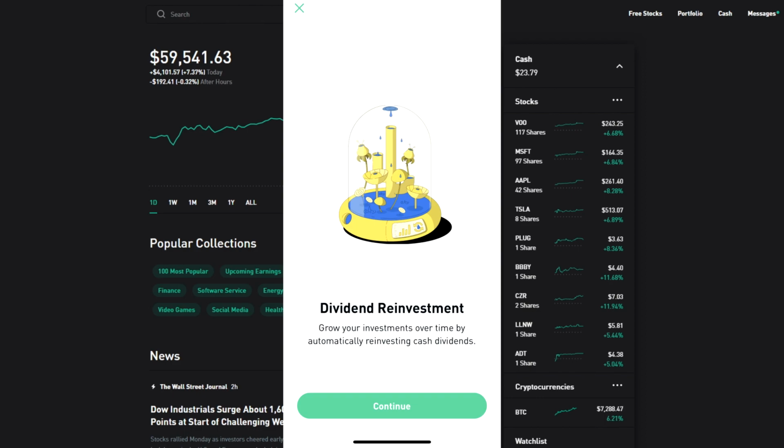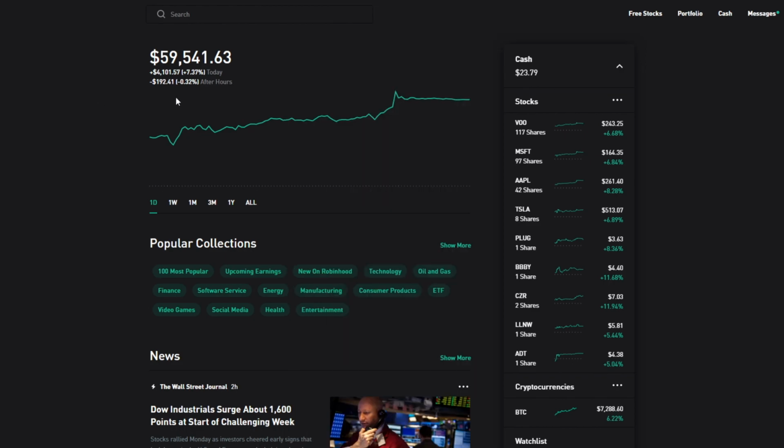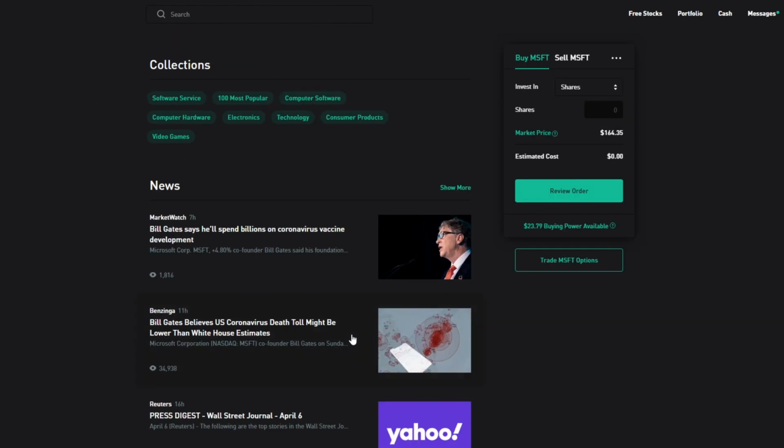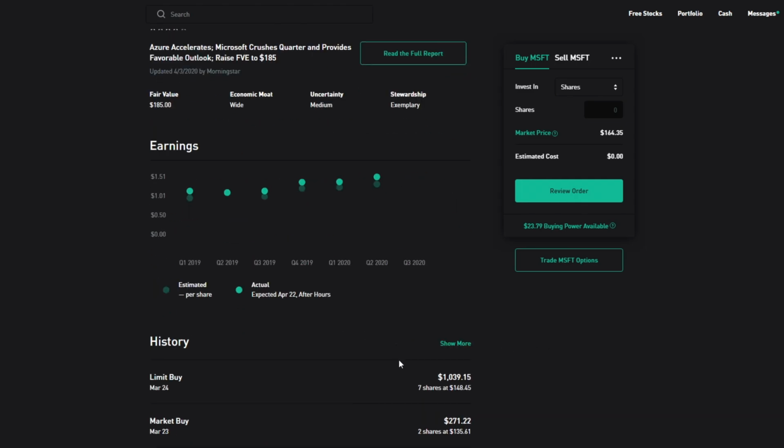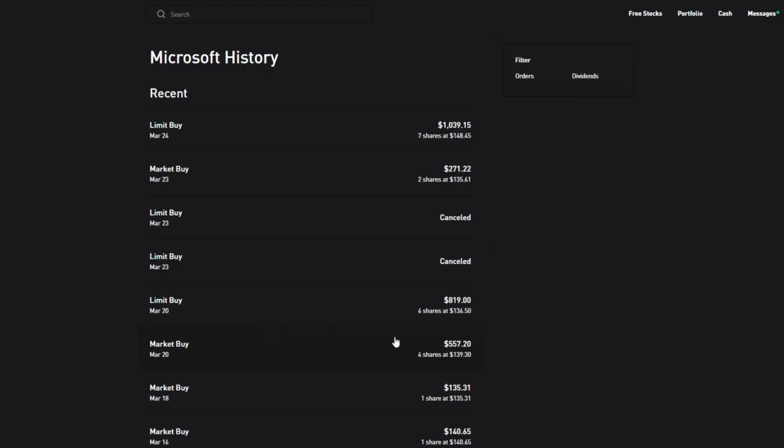If you don't know already, this is also referred to as an acronym known as DRIP, which is known as Dividend Reinvestment Plan. To explain this in basic terms, sometimes stocks give you dividends, which is basically a reward for owning that share. For example, with Microsoft, currently I get 51 cents per share that I own every single quarter. That's like February, July, September, and then December. So you get it 4 times a year for that one share.